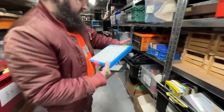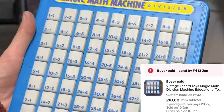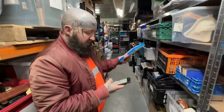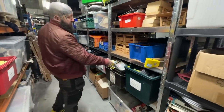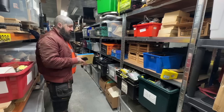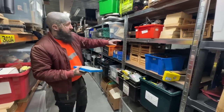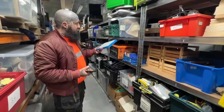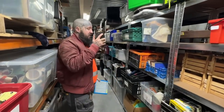So this is what sold, a magic math machine. That went for £10 on an offer plus postage. As you can see, the SKU system, we've started a new one. We used to just raffle ticket them and put them on the shelf. But when you've got like 4,000 items, even that is not helping. So going forward, we've just boxed up everything with a number on and we pull it in the box. So when it sells, we know what box it's in. I wish I started that from the beginning.